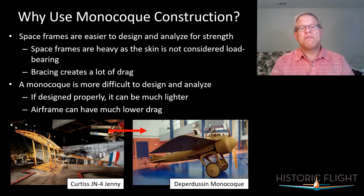So why use monocoque, really, which is a perfectly valid question. Space frames were initially adopted because they were easier to design and easier to analyze for strength. It was actually a very simple analysis. But the trouble is, space frames are kind of heavy, as the skin is just kind of along for the ride and is a weight that isn't really doing its fair share. And then, of course, you also end up with bracing externally, usually, that created a lot of drag.